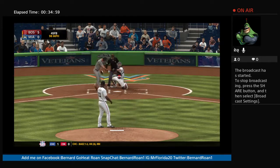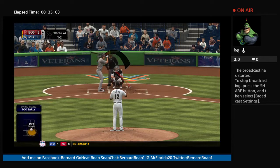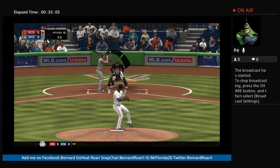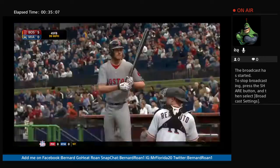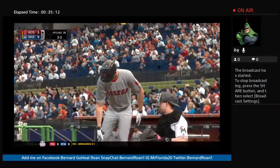And he pumps the fastball by him here. 1-2 now. Making plays. And tough fastball to lay off on 1-2, but he did, and it's 2-2 now.